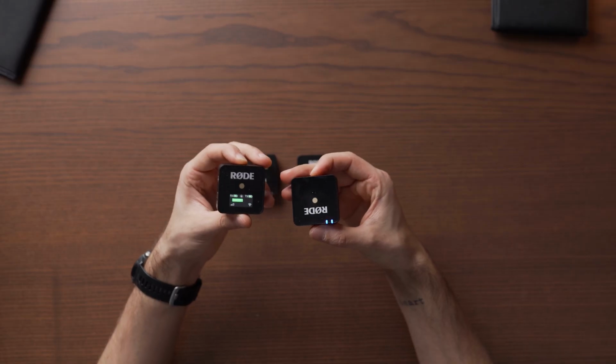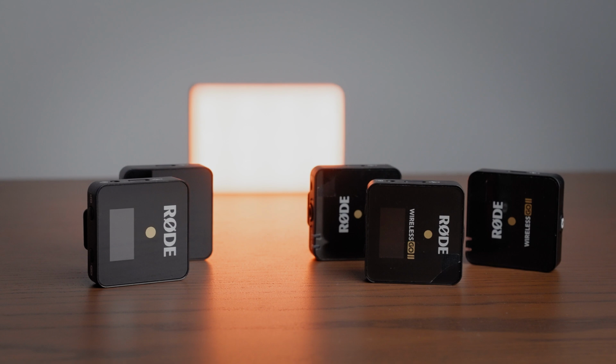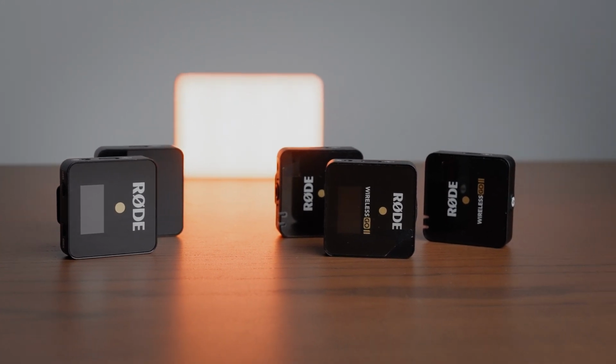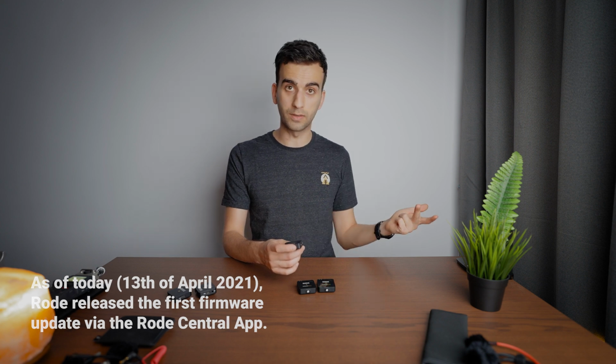Another advantage of the Rode Wireless Go 2 is that it's very easy to connect to your computer. This was a pain, you know. You needed multiple cables, transmitters, like cables that go from TRS to TRS. It was horror to connect the Rode Wireless Go 1 to your mobile phone or laptop. While with Rode Wireless Go 2, you just plug this in and you're good to go. Your system will recognize this as a microphone. You have the possibility to update it by firmware, because now you can use the Rode Central app.